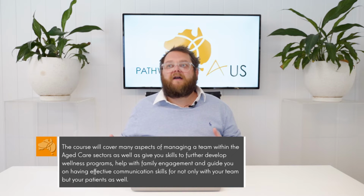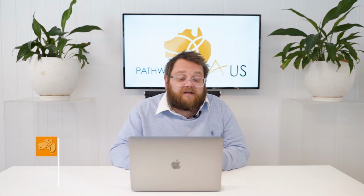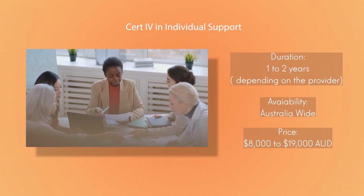So the Diploma of Community Service is really going to help you develop skills within those areas, and it's going to take you more away from that hands-on dealing with the patients, and more into that managerial type role. If that's where you see yourself going, the Diploma of Community Service is a great option to stick within this sector. This course, again available Australia-wide, can range anywhere from 1 to 2 years in duration and starts anywhere from $8,000 to $19,000 for the full program.